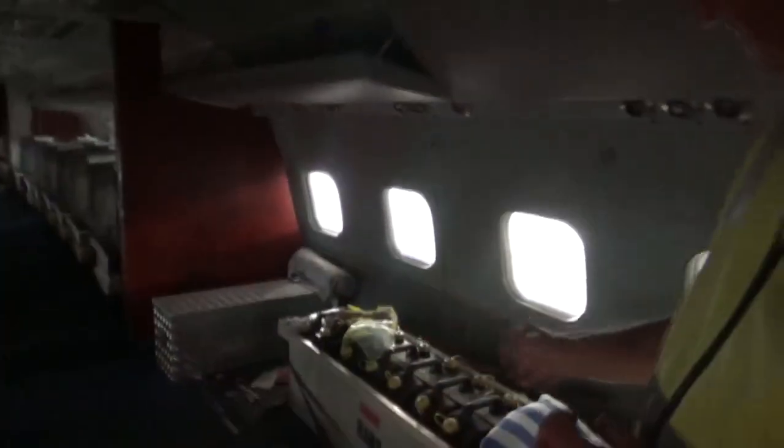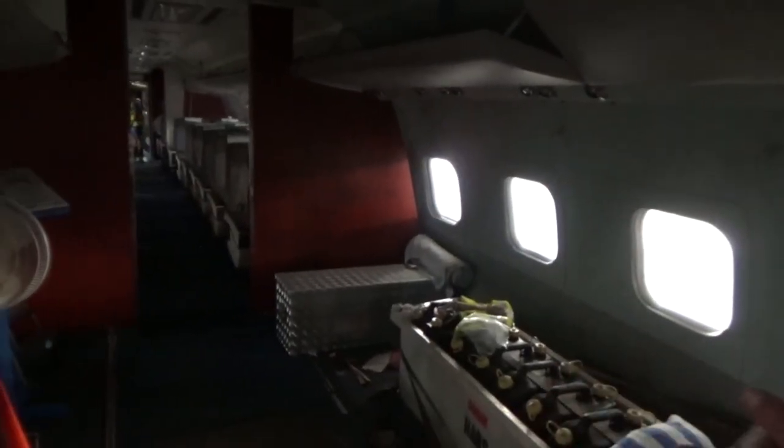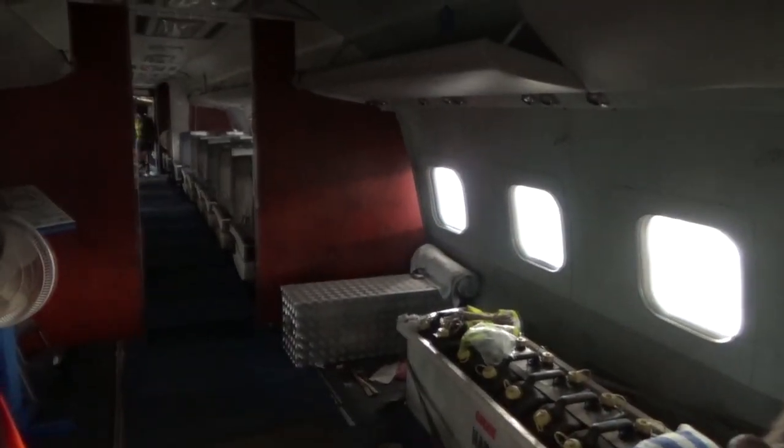The Wright 3350 engines, by the way, use 9 litres of oil every hour and 440 litres of fuel every hour. So if we go somewhere and we get the fuel tanker to come and fill the fuel tanks up, we carry our own oil around to fill the oil tanks up.